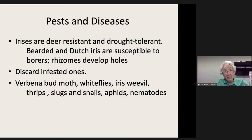Now, ours are deer resistant, so we need to tell all of our neighbors that are troubled with deer. For some reason or other, the deer have a tendency not to deal with them at all. They're fairly drought tolerant, and you are going to have different ones. Now, you'll see at the bottom, slugs and snails really don't bother ours that much, but thrips will.